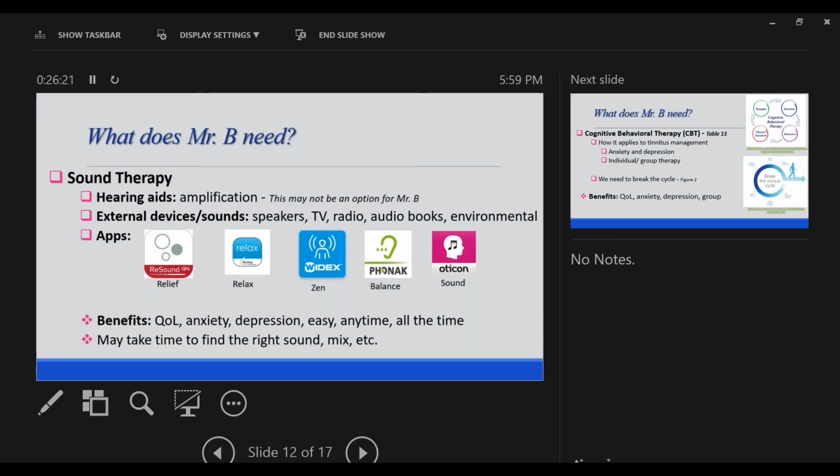Sound therapy can show up as using external devices or sounds. So you're either using speakers at home, the TV, the radio, audiobooks that people can listen to, or just environmental sounds. So having whatever in the background, ocean noise or whatever it is, or soft music. For some people, that is enough. And what you're trying to do with sound therapy, and it's explained in the guideline, is lessen that contrast. Okay, so the patient is sitting in quiet and all they hear is tinnitus. So it's all they're thinking about, and it's bothering them all the time. But if you add environmental sounds, the ocean, some waves, now there's more than one thing going on, and the concentration is not just on the tinnitus. That is the theory and the idea behind the sound therapy. So keep that in mind.